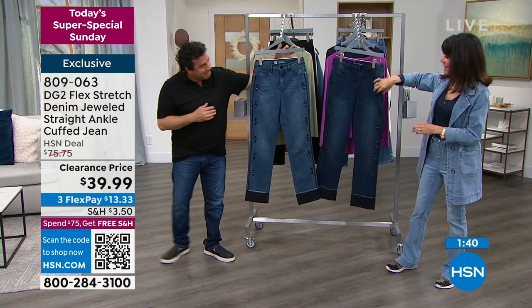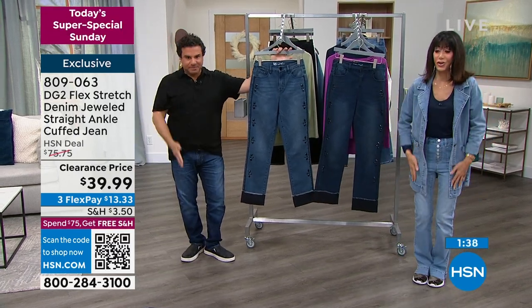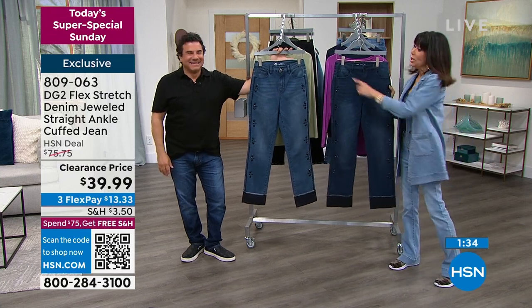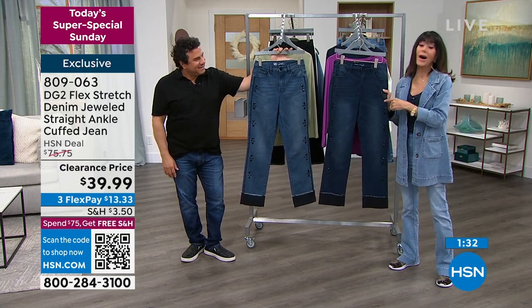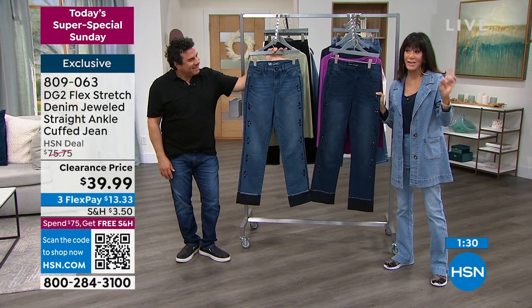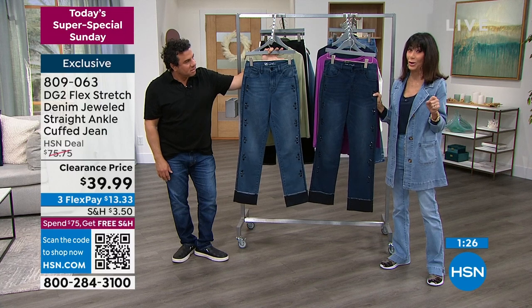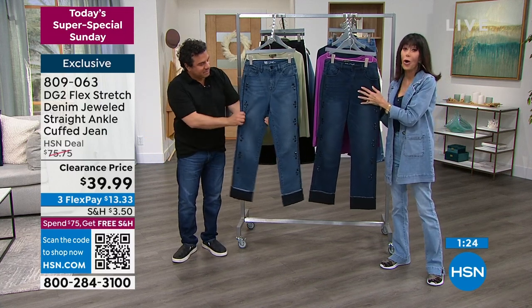And I like that the design is linear, right? It's just going to create that long, fabulous look on your legs, which we are all about. So these are the only two options, but we start at 00 to, I think, 24. I think we still have all of the sizes available in them. So you just get them home.